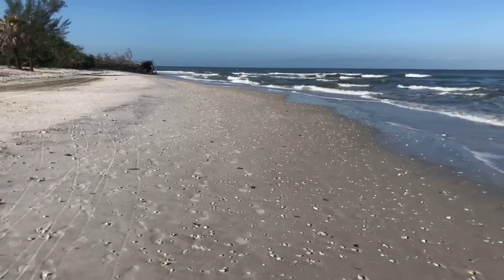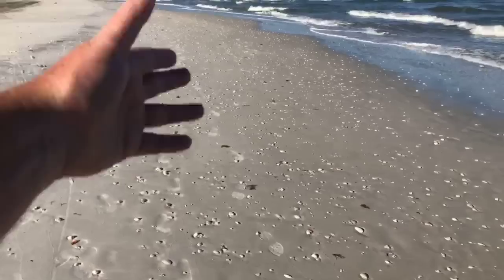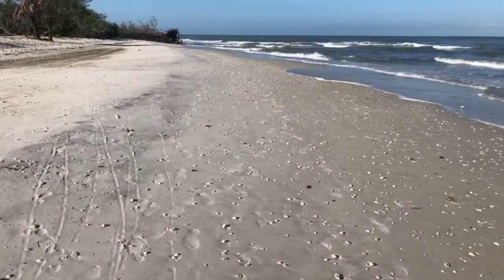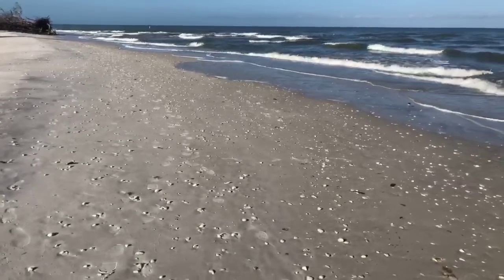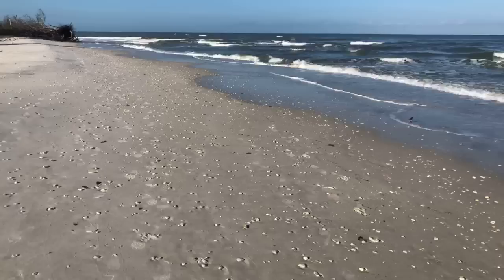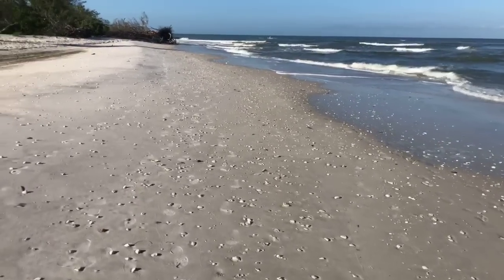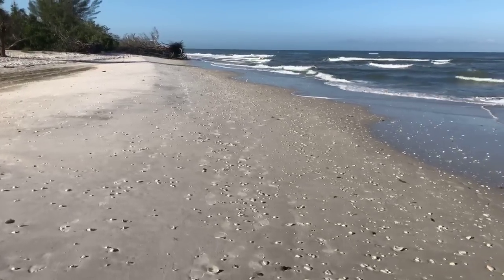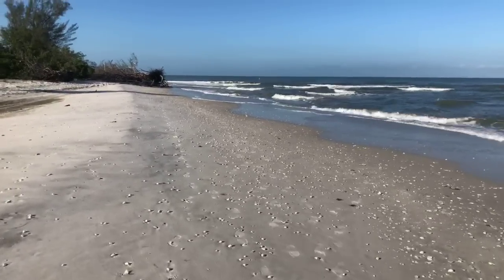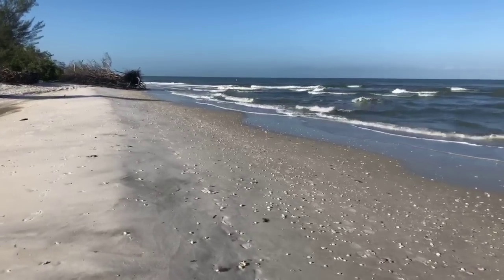But as Scott was saying, there's just no shells. You can see there's shells on the beach, it's just broken bits and pieces of big clam shells and nothing really. I haven't seen any conch shells out here today. No fighting conchs. Usually we'll find half a dozen or so of those at least, the fighting conch shells, but nothing today. However, it is a beautiful morning.